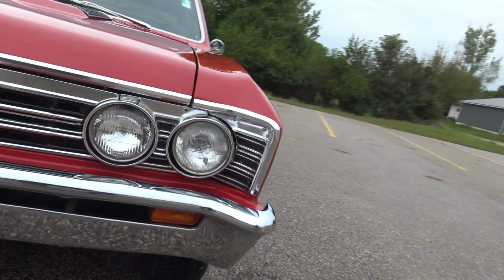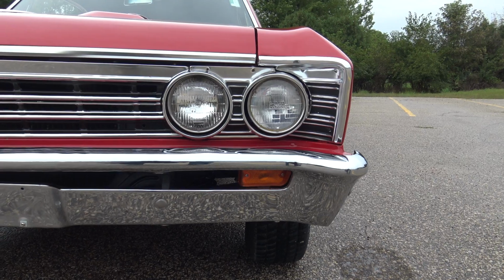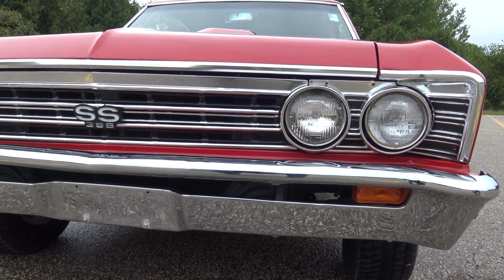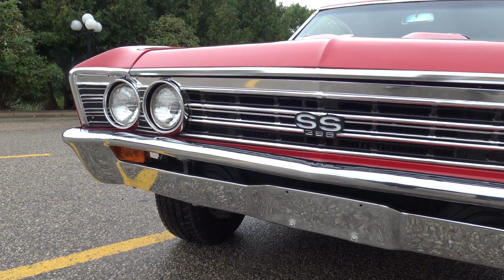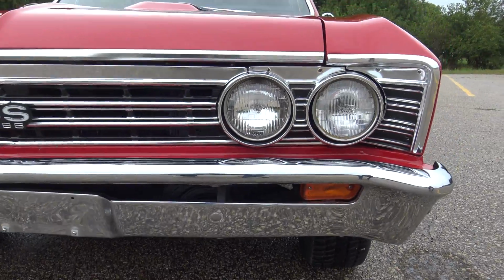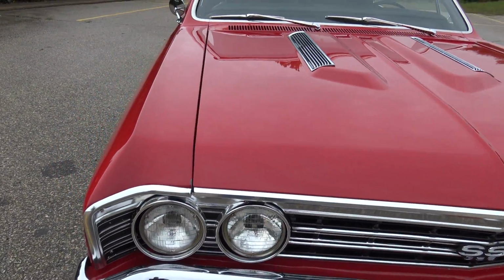I'll back up just a little bit here, just so you can see how nice the chrome and stuff is. The bumper's been replaced, the grill's all been replaced, front emblem's been replaced, marker lights, the turn signal lights are brand new. So the front end of this Super Sport looks great, guys. In a box, we also have the original grill and stuff as well, if anyone wants it.